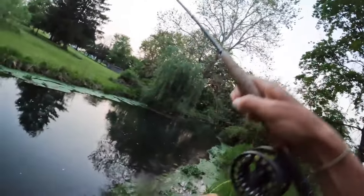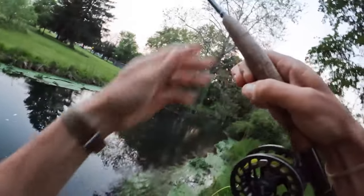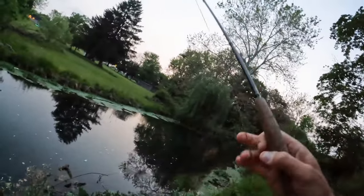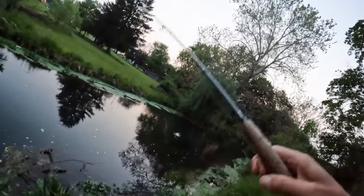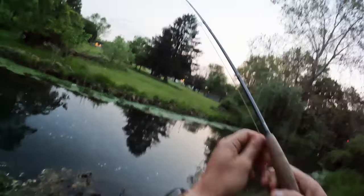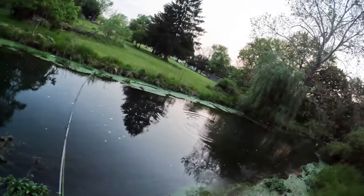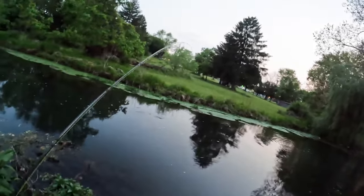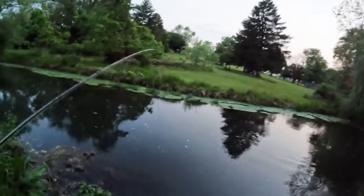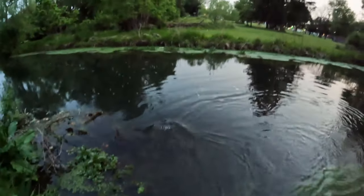Sorry about the lighting, it's getting really dark. Hit the sulfur, if we can land him. He's putting up quite a fight. And by good, he's probably like 10 inches, but for me here, that's great. Oh, there he is. Still can't tell how big he is. Oh, he's putting up a fight, man. See if we can get him in the net. Hold on, bud, hold on.